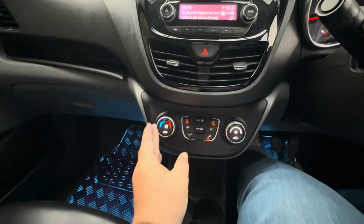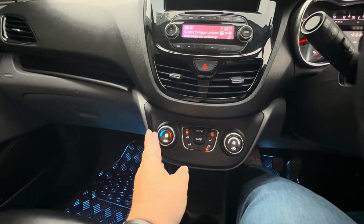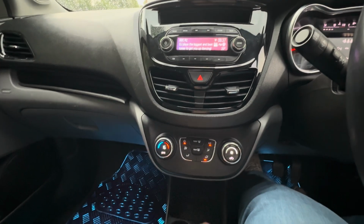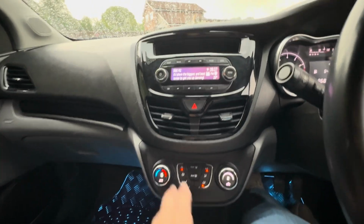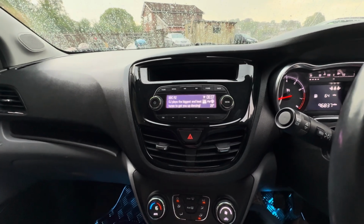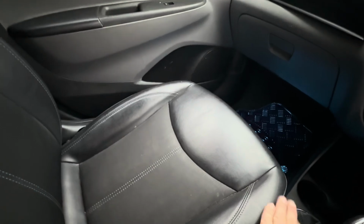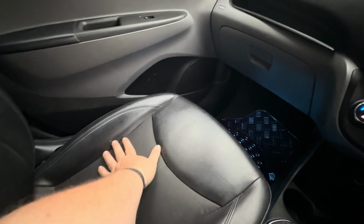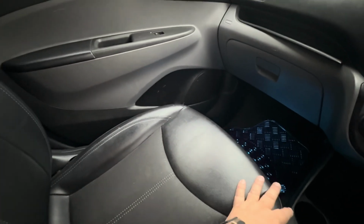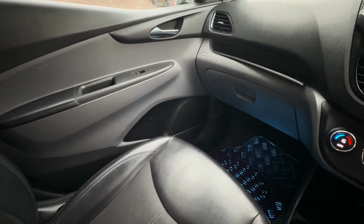Now we've got climate controlled air conditioning, which blows ice cold, and if anything, I've had to turn it up a little bit today because it was getting a bit too cold in here. And we've got this nice multimedia stereo system, which can also play music off your phone. So it's quite a nice little setup. We have got these half leather seats in it. I say leather, they're not really. I think they're vinyl or plastic or something, but it does resemble leather in some way, shape or form.